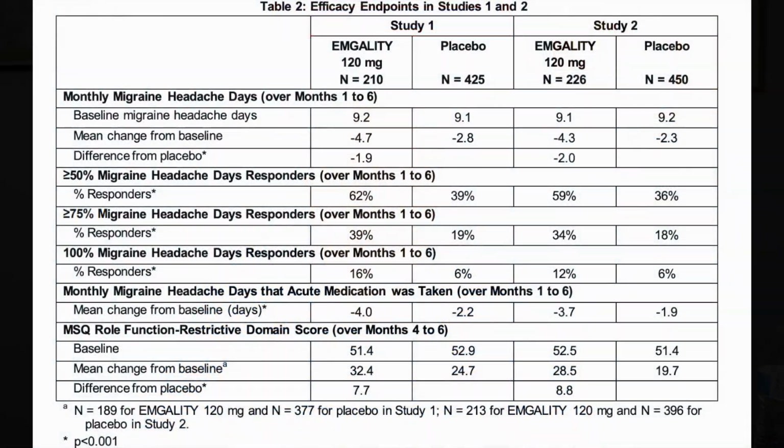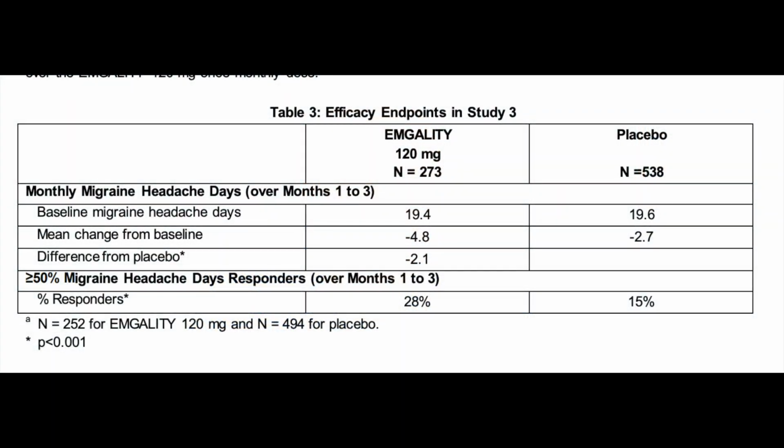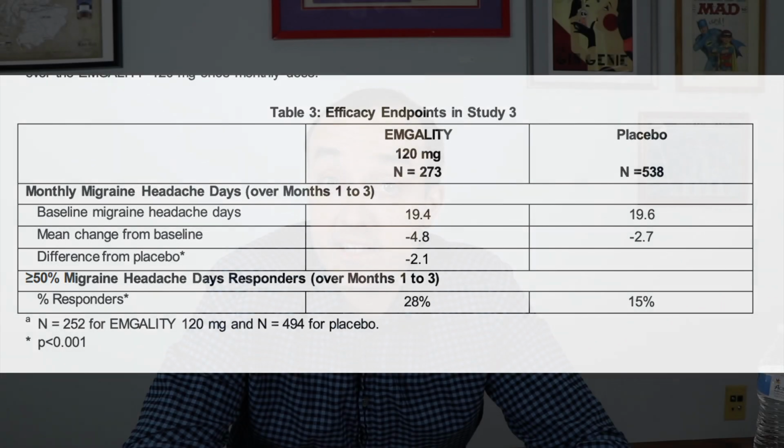Now, different people responded differently, and most people had at least a 50% reduction, but not all. There were 40% who fared less than that. 39% of patients had a greater than 75% response, and there were even some people who had 100% reduction in migraine headaches. So if we move on to the chronic sufferers, these are people with greater than 15 headache days per month. So it's almost 20 days that they're suffering. The mean change was about the same, about 4.8.